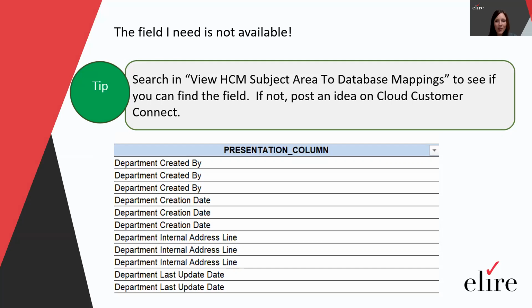If you're still not able to find the field using this document, there's always the option of opening an SR with Oracle and advising them what field you are looking for. And then for an easier SR experience, always supply screenshots and navigation of the field that you're looking for.